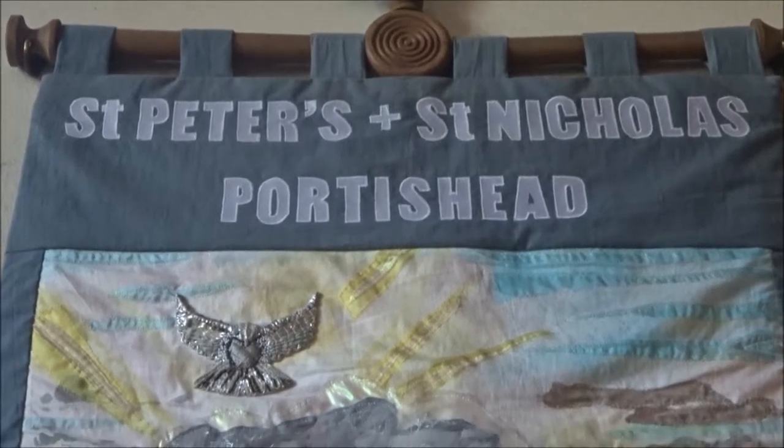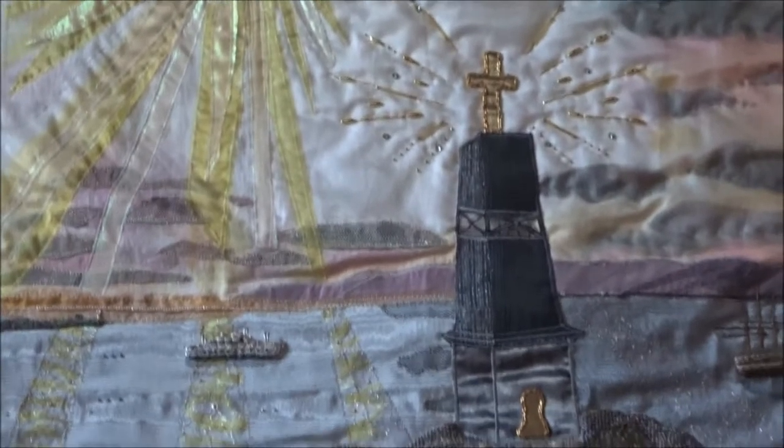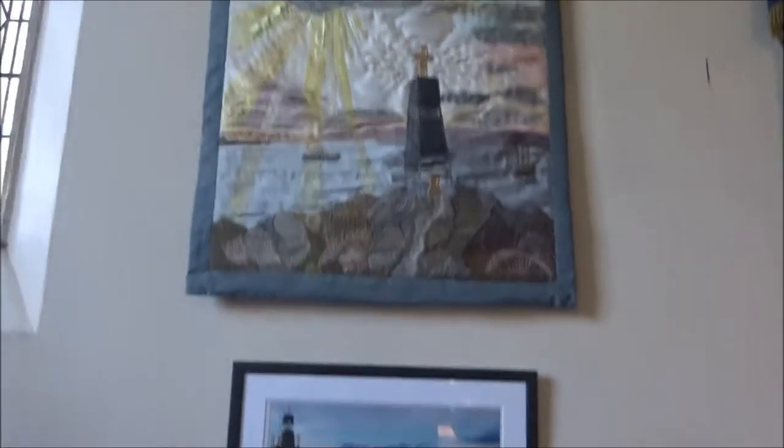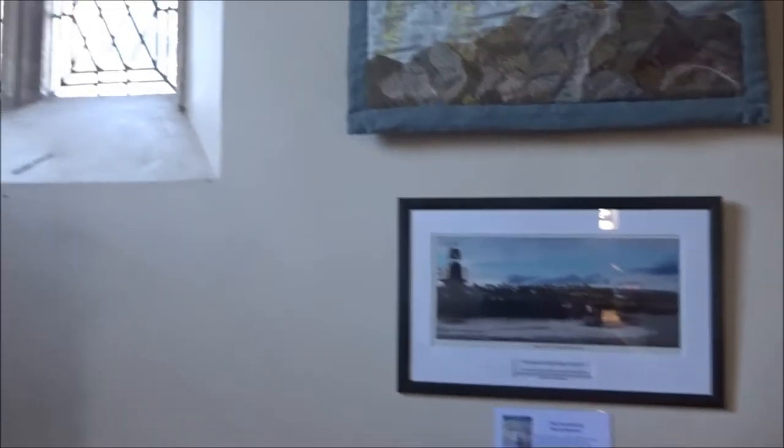I've got somebody on the plaque though, but I mean, you can take, if you like, your adoptive family, can't you? Of course you can. Some people do. If they haven't got anyone else, they would. They couldn't find their real family. Blood family. So St. Peter's and St. Nicholas.